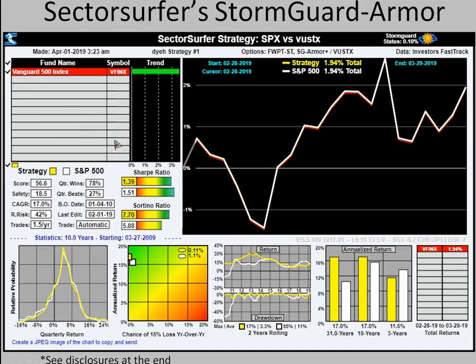So for those of you who have been following my videos so far, you know that a couple of years ago I discovered Sector Surfer, which is another sector rotation system. And Sector Surfer has a safety belt called Storm Guard Armor. It's a filter that is more sophisticated than what I calculate. It triggers somewhat more often than the 20-month moving average, usually triggering approximately 1.5 times per year instead of once every 3 years, and at least historically has been able to smooth out the growth curve better than my 20-month moving average system.